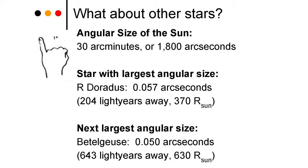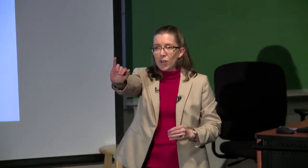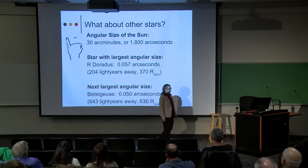The largest angular size star is one called R Doradus, and it is 0.057 arc seconds. An arc minute is 60 arc seconds. So this is much, much smaller than your pinky finger at arm's length, smaller than a hair at arm's length that we're seeing here. It takes a great telescope to look at this. The next largest one is Betelgeuse at 0.05 arc seconds.